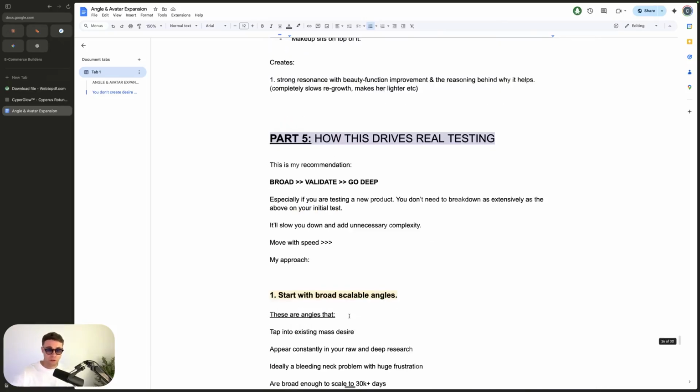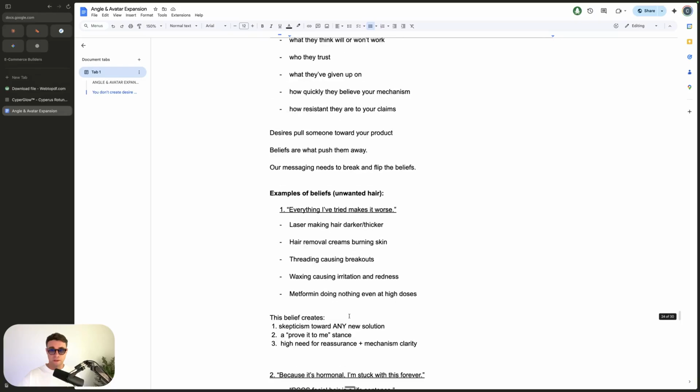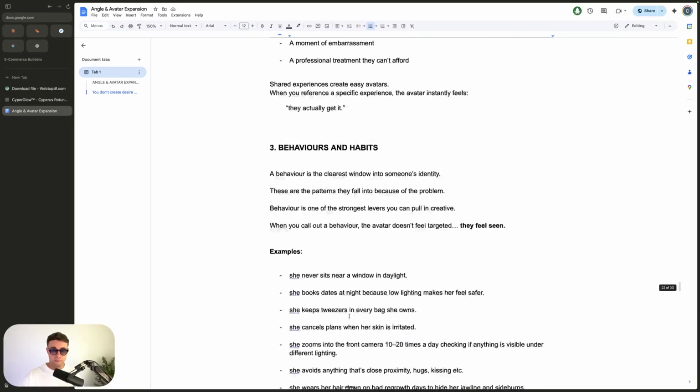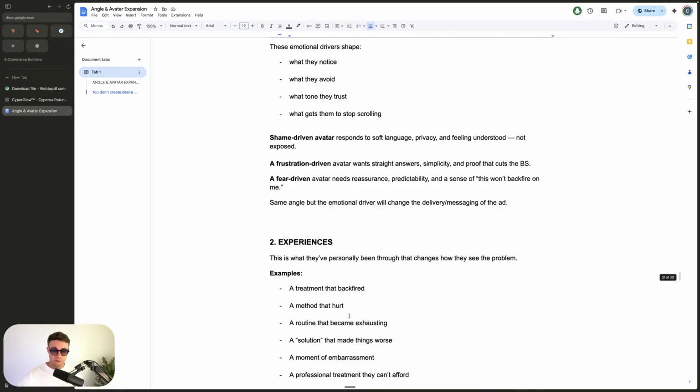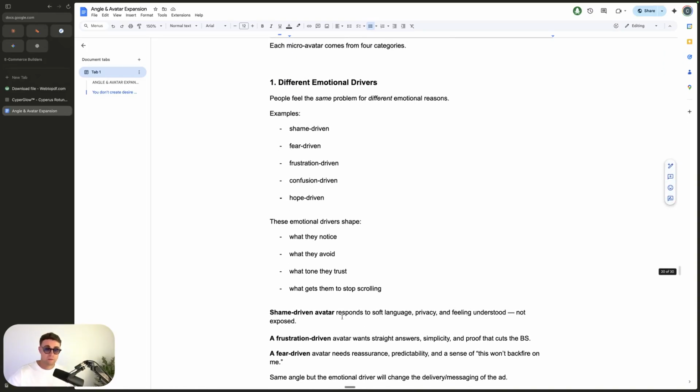They're absolutely fed up. They're ready to give up. They think that everything is a complete scam. And then we have a fear-driven avatar, which needs reassurance, predictability, and a sense of "this won't backfire on me." Same angle, but the emotional driver will change the delivery and messaging of the ad. So that is different emotional drivers.